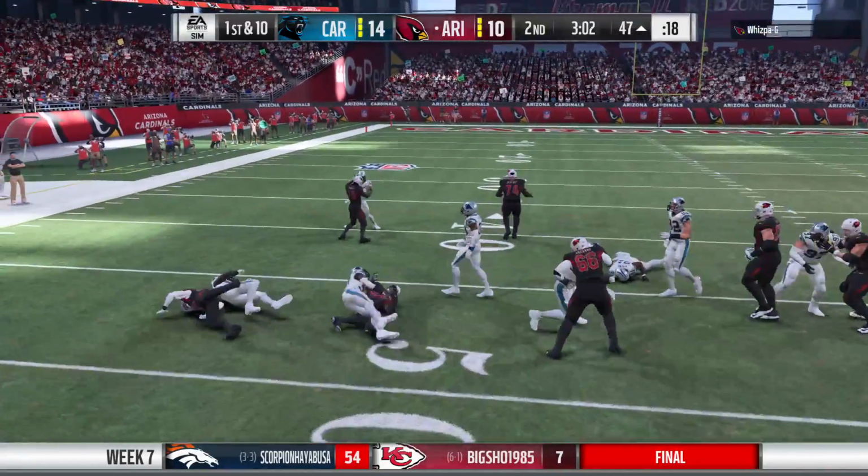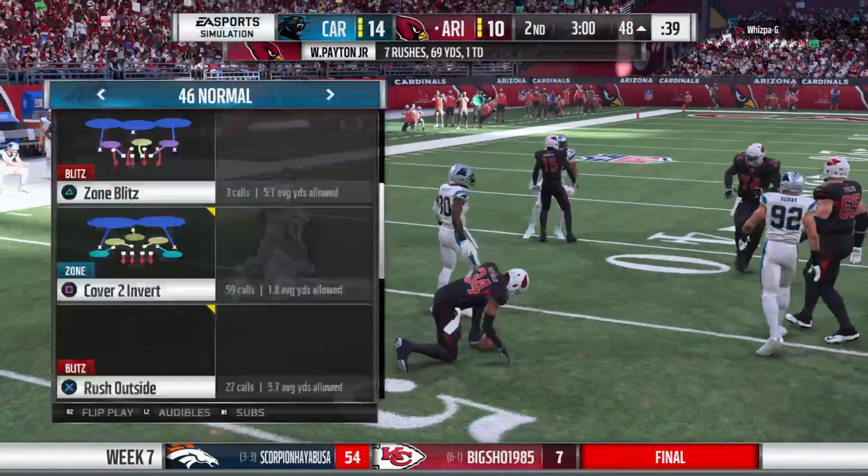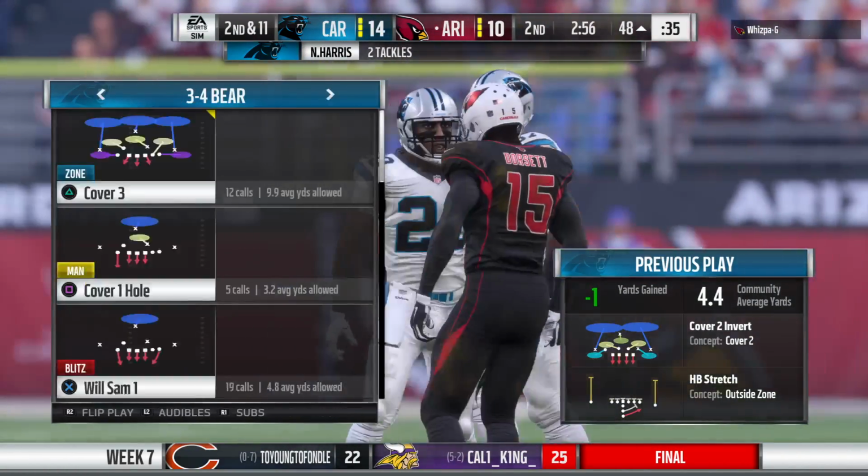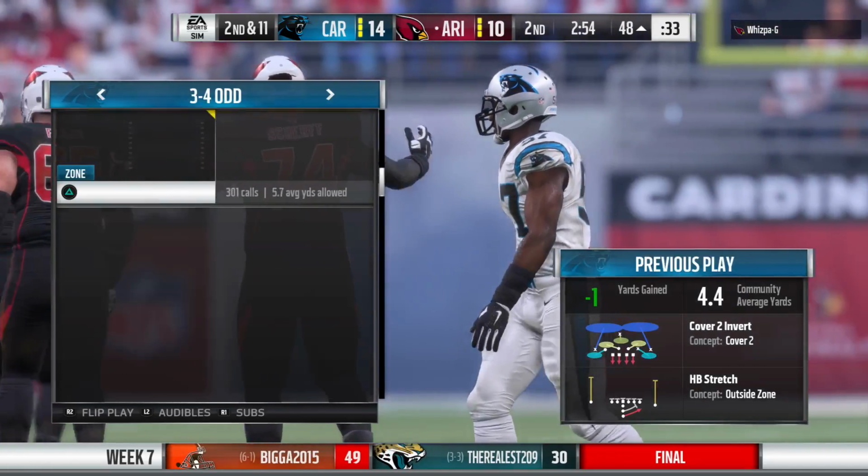Now a handoff as they run left side. And they go backwards here, losing yardage back at the 48-yard line. It'll be a loss of a yard, and it'll be 2nd and 11.